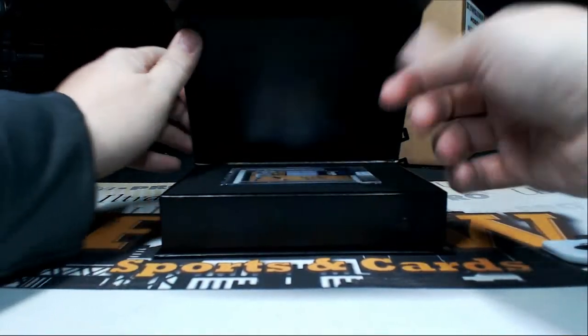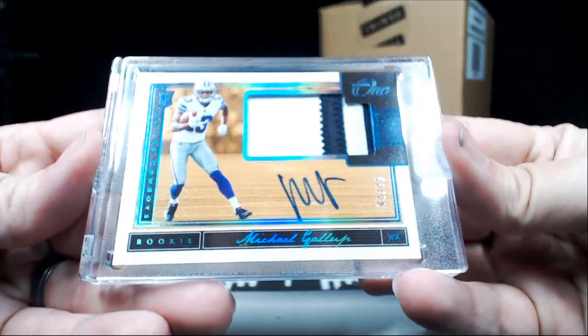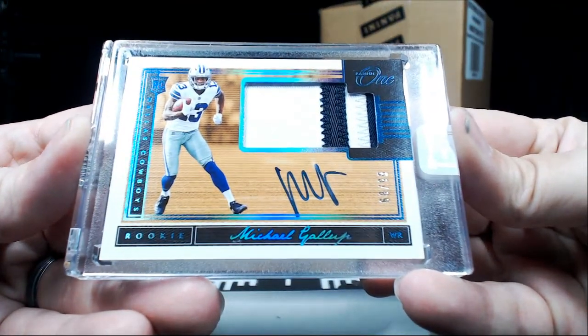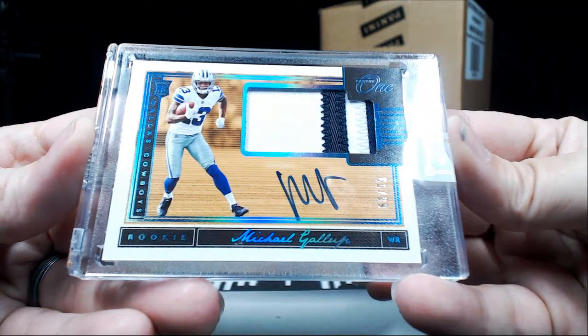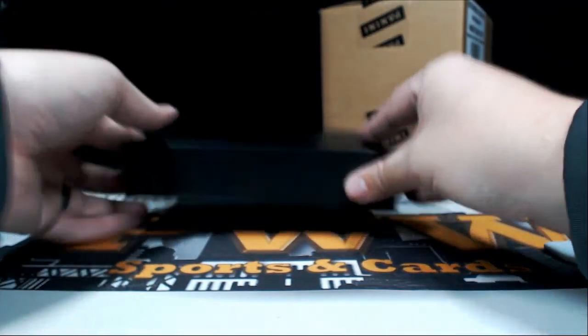Next box, box number 9. It is going out to the Dallas Cowboys, Michael Gallup. 55 out of 99, two-color patch auto. Going out to the Cowboys and Ray E. Congratulations, Ray. It's coming to you.